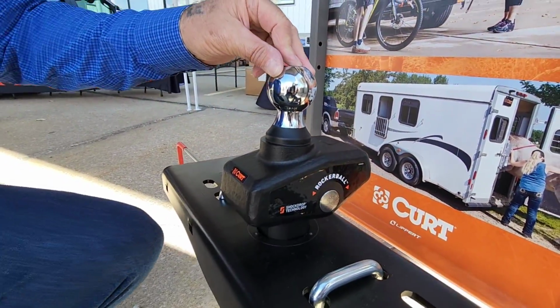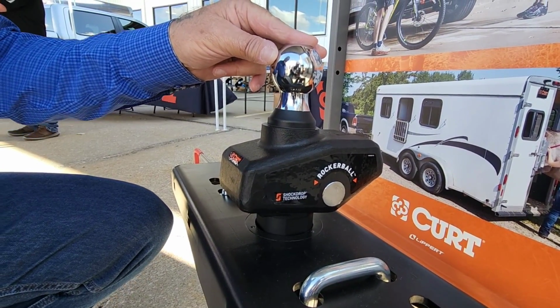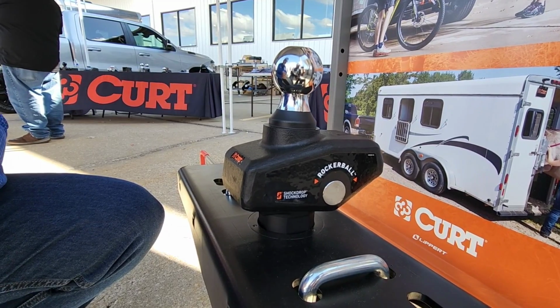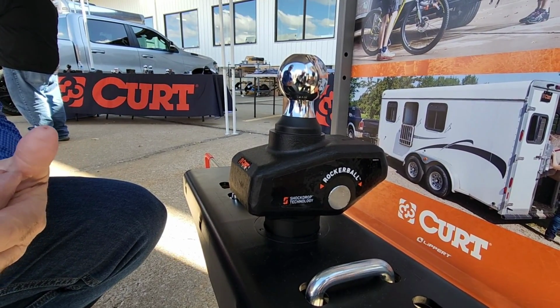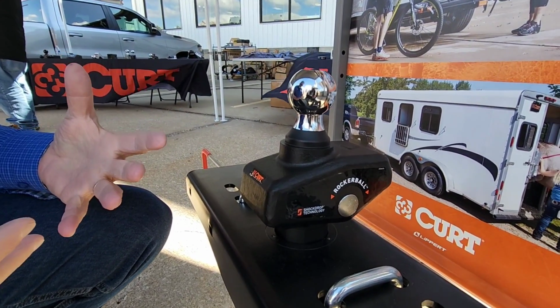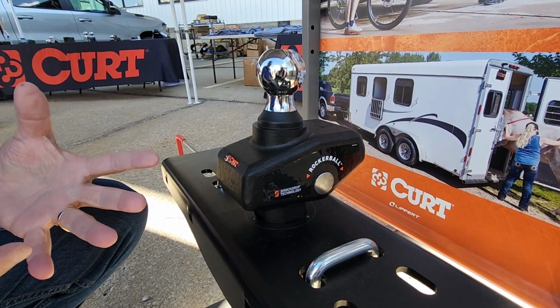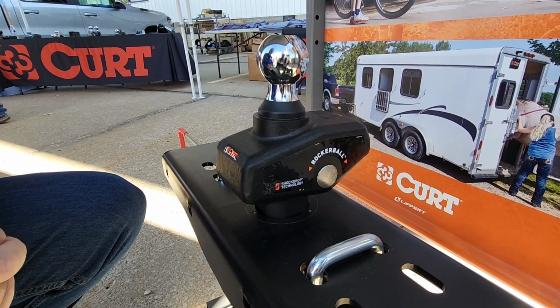This is brand new into the market, and this is basically using what we call shock drop technology. The shock drop technology takes the rigidness out of the towing. This actually helps with the comfort of the ride. It helps ease on the equipment as far as your tow vehicle, the transmission and how everything operates. It's most of all the comfort of the ride as well.